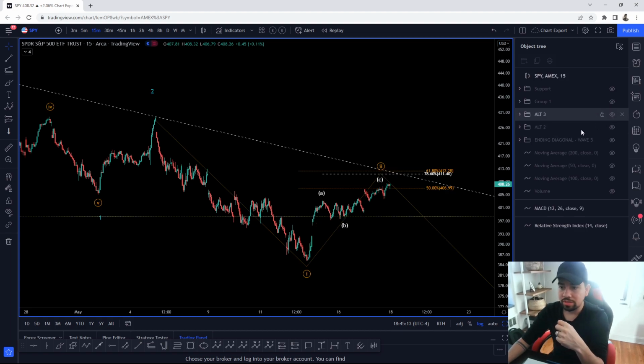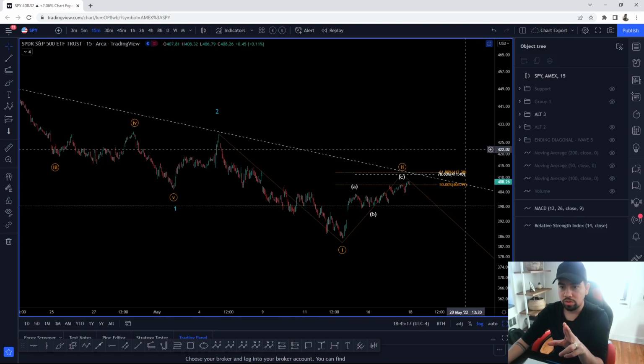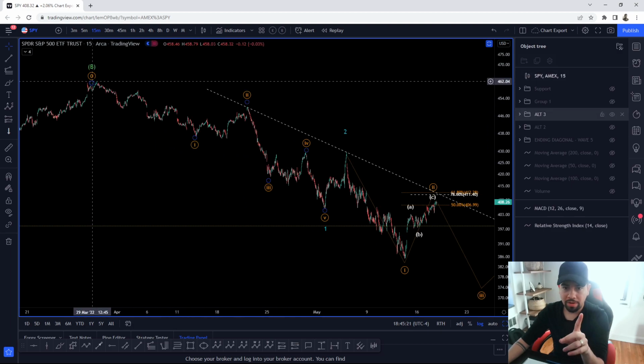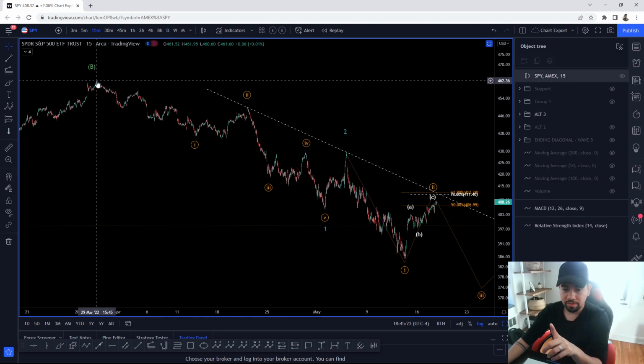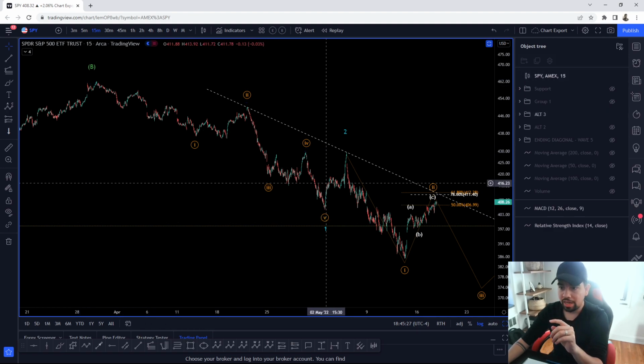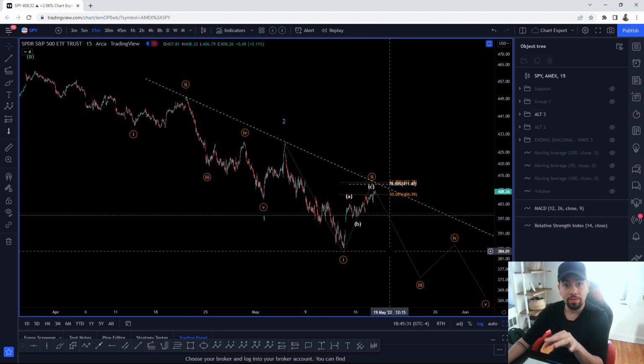I think that the alternate count is this one. Now bear with me here as we review. So we're looking for, from our March 29th, we have 1, 2, 3, 4, and 5 to the wave 1, ABC to the 2, 1, 2, and now we're looking for the third wave of the third, which is a pretty impulsive structure.